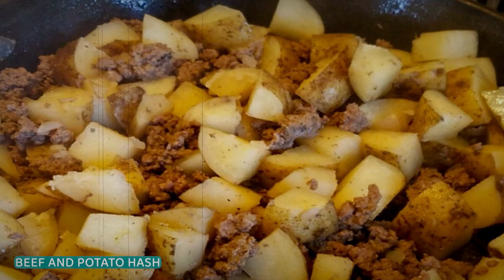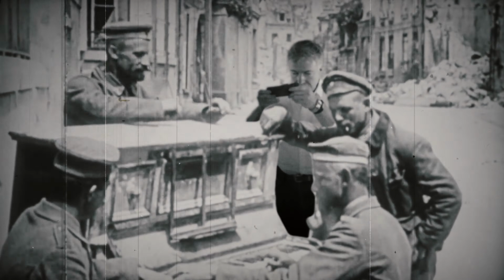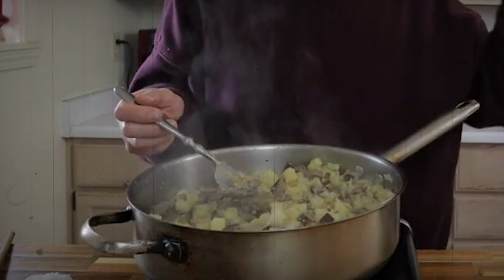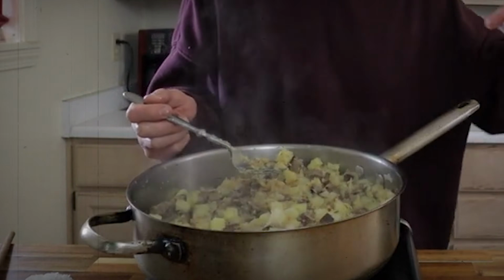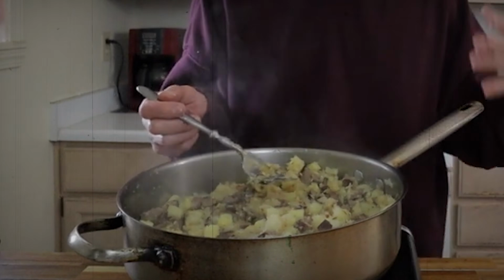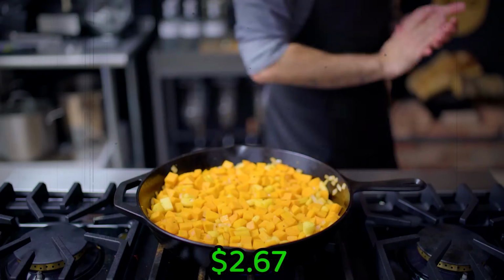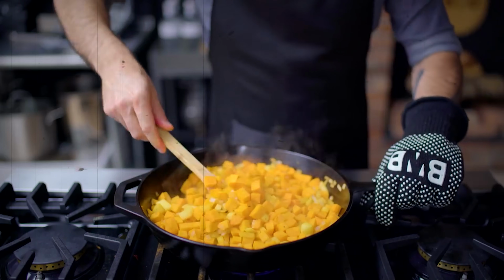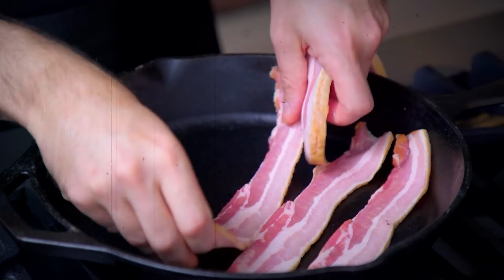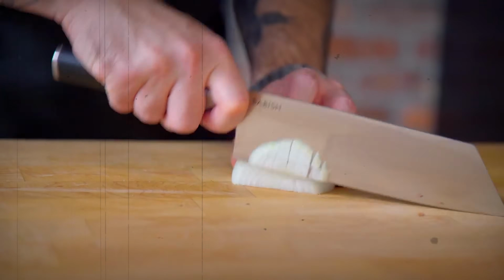Beef and potato hash. During the post-World War II rationing period, when American families had to stretch every resource, this hearty breakfast-for-dinner option became a staple that continued to support families through subsequent economic downturns. For just $2.67, you can make a skillet that feeds 3 people. That's only 89 cents per serving. You'll need a quarter pound of ground beef, 3 potatoes, an onion, and 2 eggs.